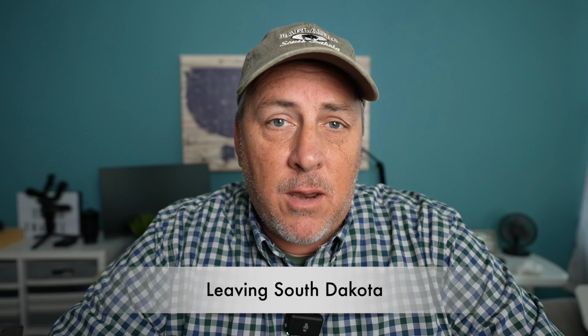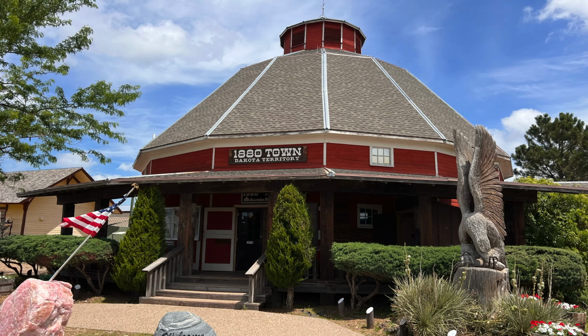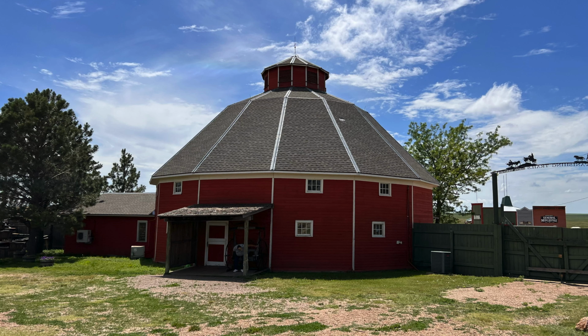Amy and I were heading out of Badlands National Park and out of the state of South Dakota, when out of the corner of our eye, we spotted this big red barn. Well, it wasn't rectangular, it wasn't square like most barns I've seen, it was round, so that's what caught my eye. Well, actually, the gas station right in front of it caught my eye first, because I had just looked down a couple of minutes earlier and saw that we were running low on fuel.